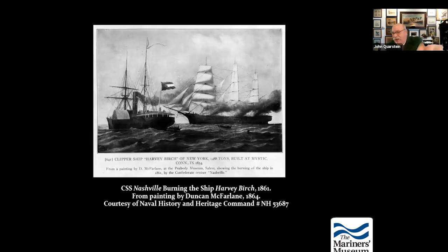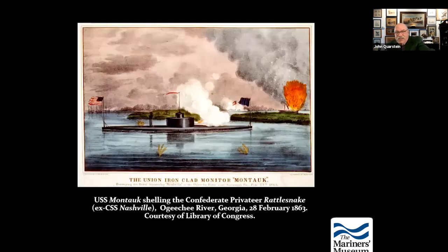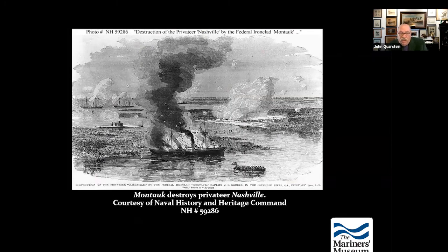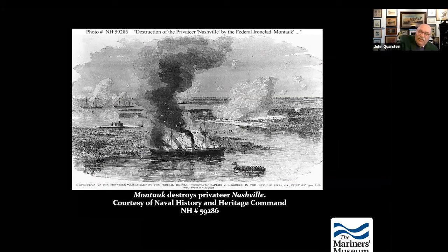As you can see, I keep forgetting to do my slides. So that's sinking the Harvey Birch. There is the Montauk, and there is the Nashville. You can see her opportunity. There's the fort, there's the Nashville. So here's another view of the Nashville. This is 1,200 yards away. You can see the Confederates, as Brown would say, escaping the ship like rats.